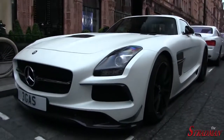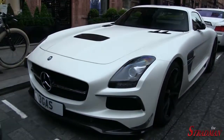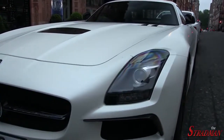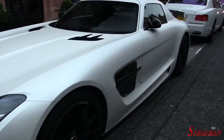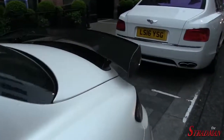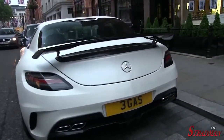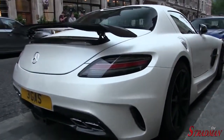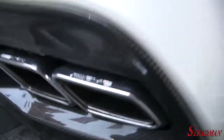AMG Black Series. How sick is this? It's amazing what a couple extra millimeters on the fenders will do to a car. It looks so much more aggressive. So the Black Series, there's only 150 of them in the world. Take a look at that carbon fiber. Super, super rare. The Black Series has an extra 40 horsepower over the standard SLS, 0-60 in 3.5 seconds. Get a look at that carbon fiber diffuser, AMG on the exhaust tips.